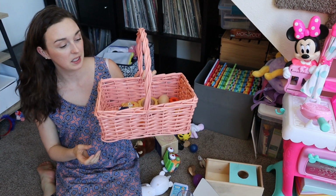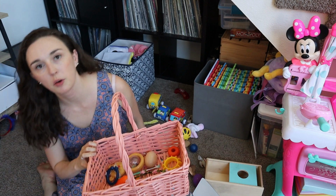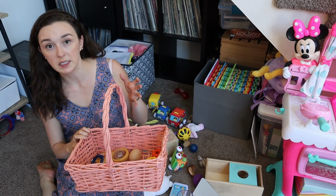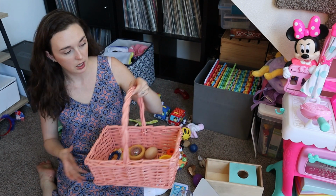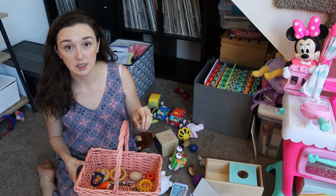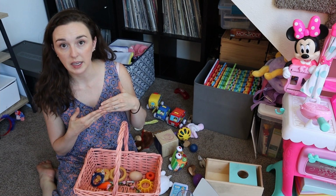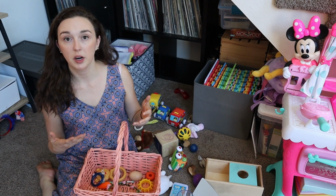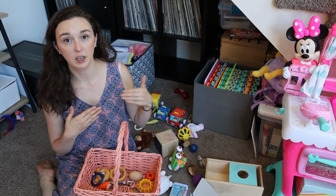So this basket here is part of my basket decluttering system, and I did a video on this probably about a year ago. And just to give you a basic rundown of what it is, I keep a basket or a bin in every sort of high traffic zone in my house. And anytime I come across an item that is out of place, I just stick it in the basket. And usually what I try to do at the end of the night is like a 15-minute reset before the next day.